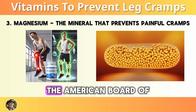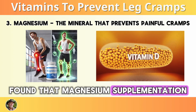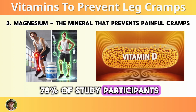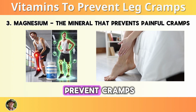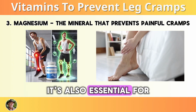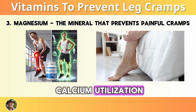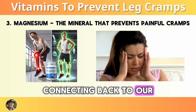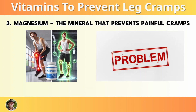Research from the Journal of the American Board of Family Medicine found that magnesium supplementation reduced leg cramps in 78% of study participants within just 2 weeks. But magnesium doesn't just prevent cramps. It's also essential for energy production within muscle cells, proper calcium utilization, vitamin D activation, connecting back to our first vitamin, and normal nerve function and signaling.